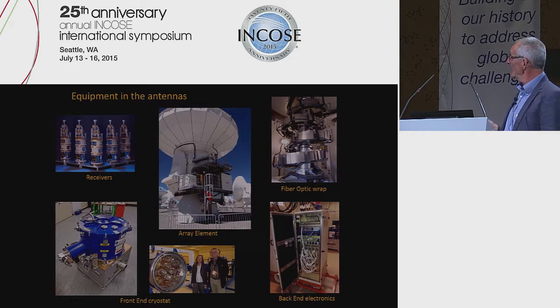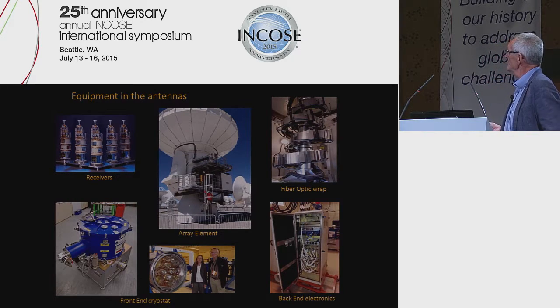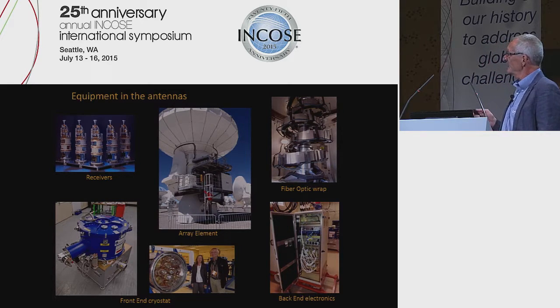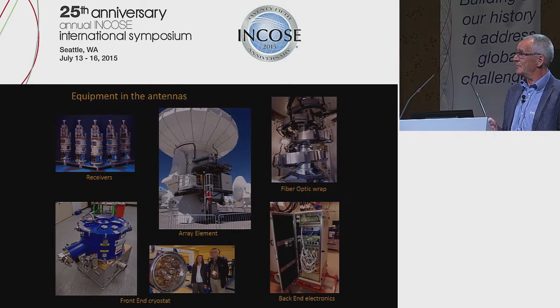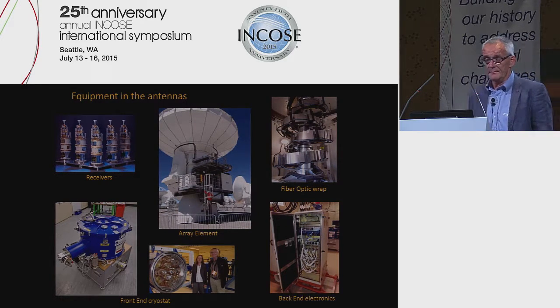And my task when I started this first job was to speed up the AIV cycle from a few months per antenna to 2 antennas per month. And that was necessary because the project had to finish by the end of 2013. Otherwise, it would have taken up to 2017 even. And we were successful there. It was a very good team.